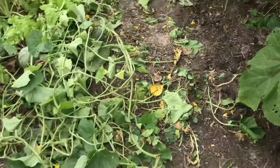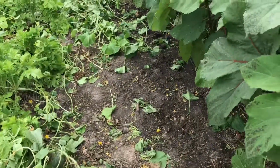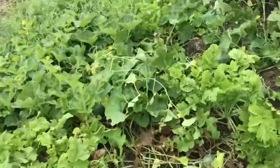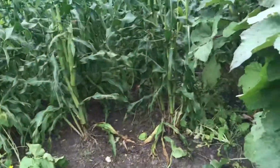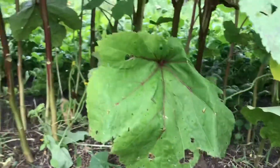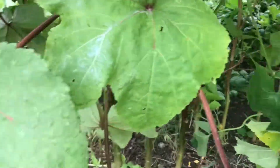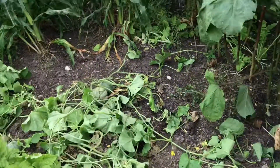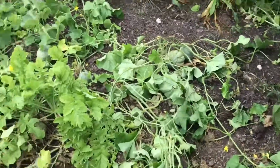But the cucumbers were all in hills right here. I just went through anything I found that had a root to it, I pulled it out. But you can see they were growing off all the way out through there. They were up in the corn. They were all up in the okra. They were growing through the other side onto the green beans. So just crazy, absolutely crazy. But feel better having them pulled out of here now.